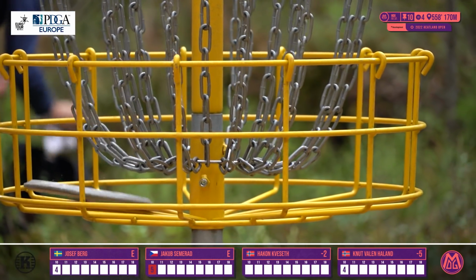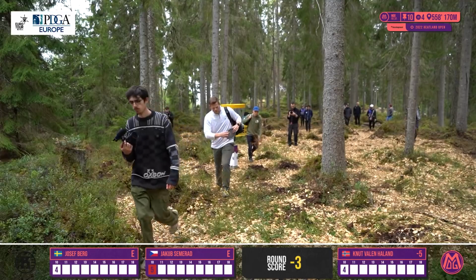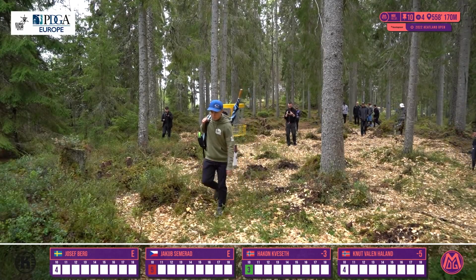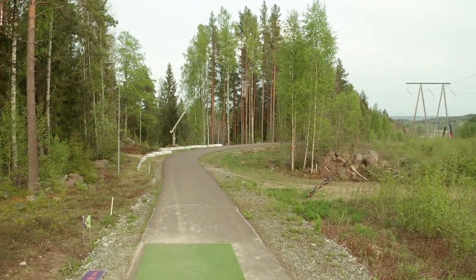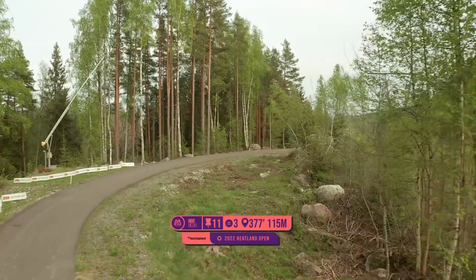And Hakon, just a formality tap in. A beautiful approach shot. They take a stroke on the card, but Knut is still the standout right now. Still 5 under. Well, we'll move on. This is hole number 11, par 3, 115 meters.